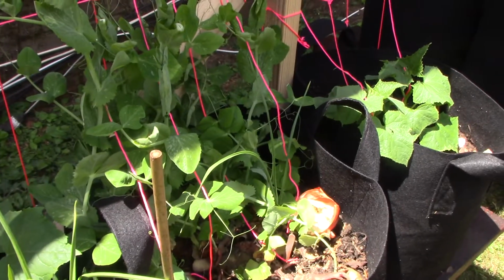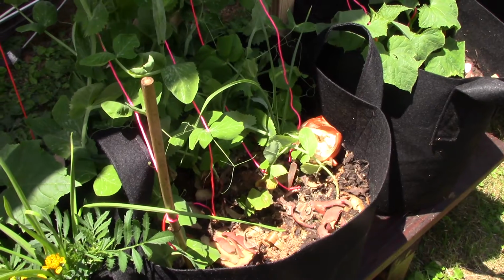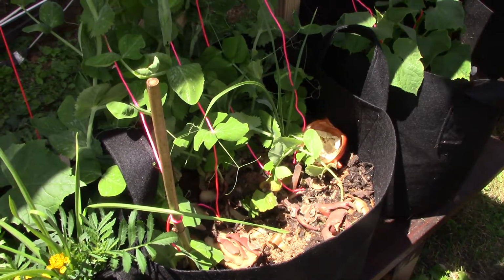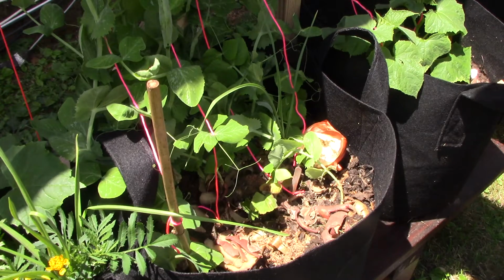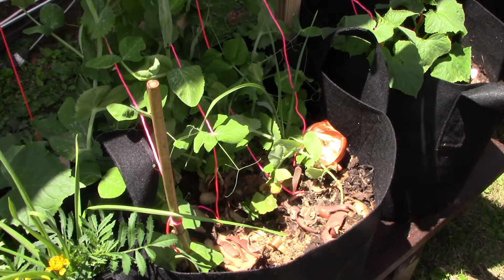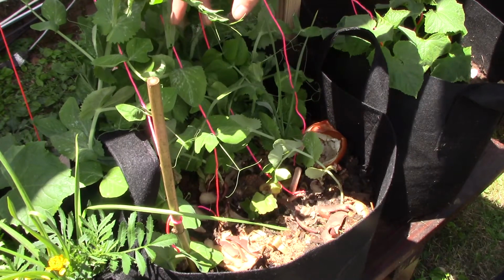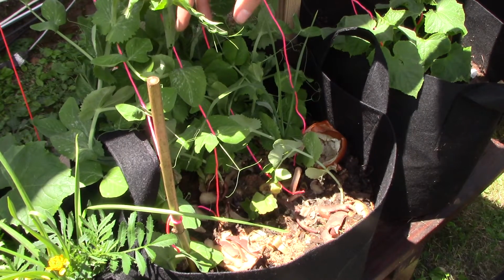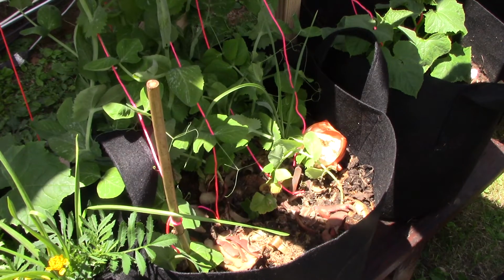In the pot next to it are my peas. And if you look very carefully, inside my leaf clusters, I'm starting to get little white petals. Now I'm going to lean this down into the sunlight to show you I am finally starting to get pea flowers.